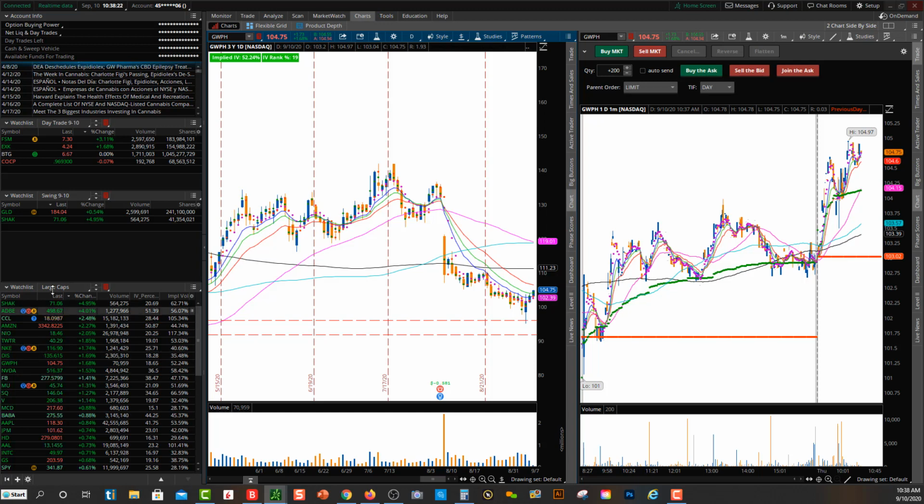You sold at 102. I mean, you can't kick yourself. It's right near resistance. That's a nice move, you know what I mean? Woulda, coulda, shouldas, right? Hindsight's 20/20.